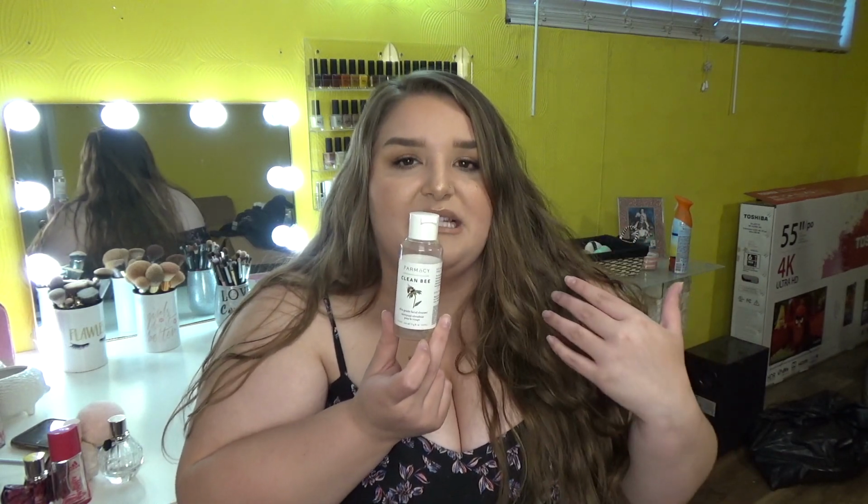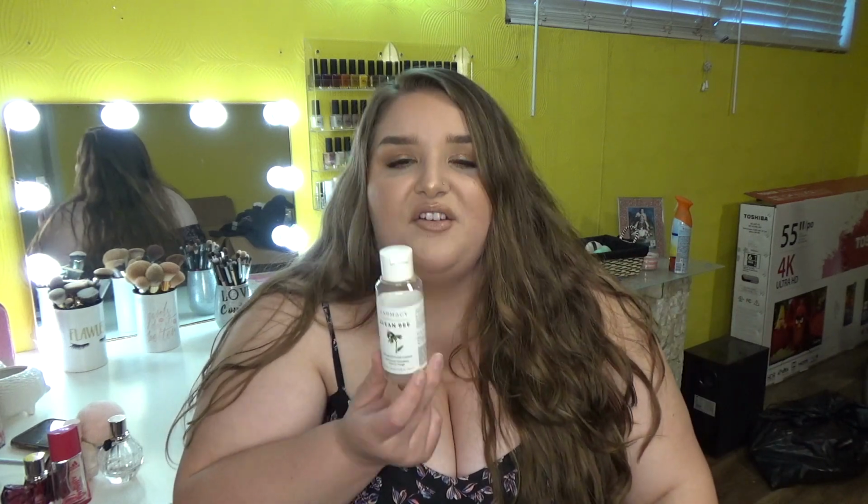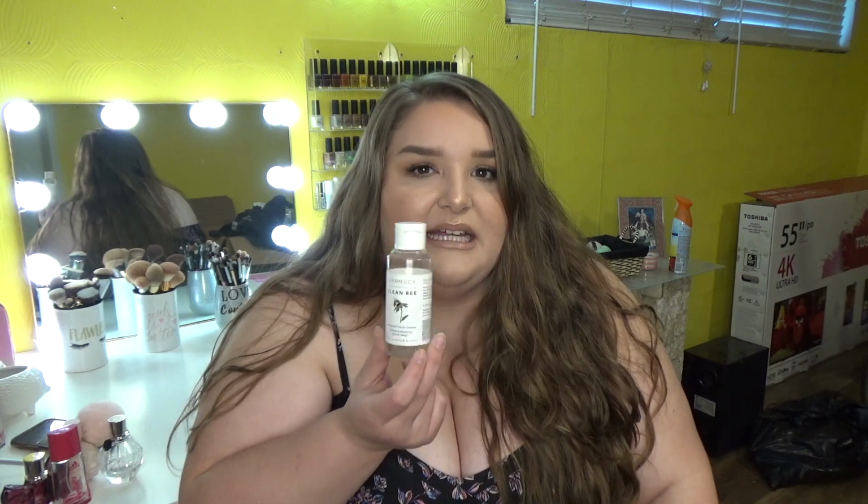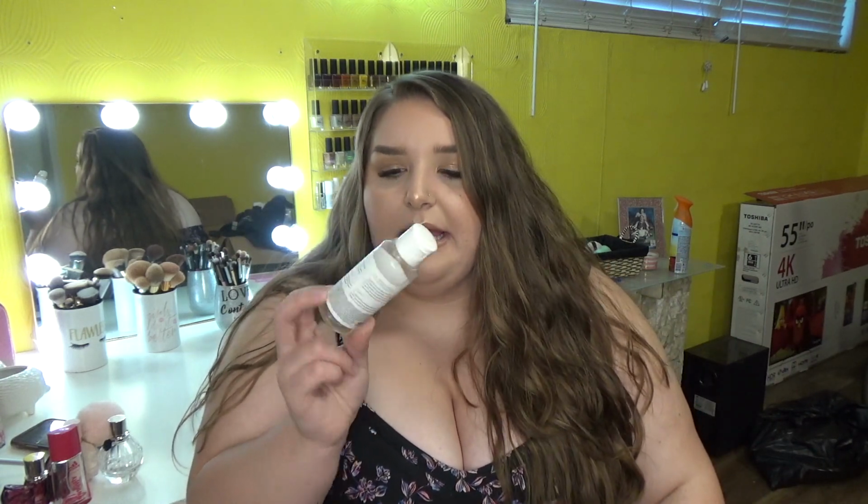I found that it cleaned my skin really well, but there wasn't really anything special about it. I still had a little bit of acne going on. I don't find that this really helped with my acne. It just cleaned my skin. So it was okay, but I don't necessarily know that I'd go out of my way to rebuy it.